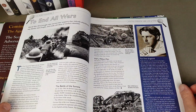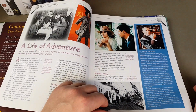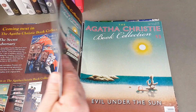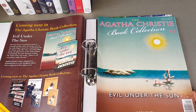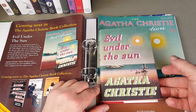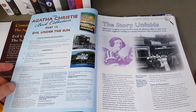Yeah, the magazine itself is quite minimalist. There's not many pages to it, perhaps about 20. Not even that, 16 pages, so it is really just a supplement, but at the same time, it's good to have something with the book, isn't it? Now, next one is my sister's favourite, Evil Under the Sun. It's definitely a good one. It's the lovely original jacket, very, very rare in its first edition.